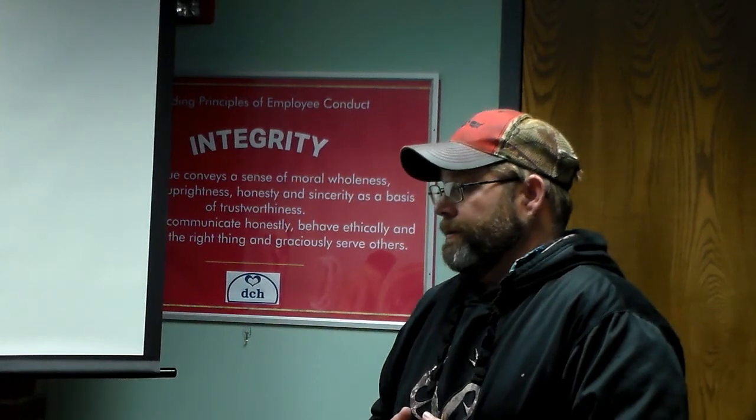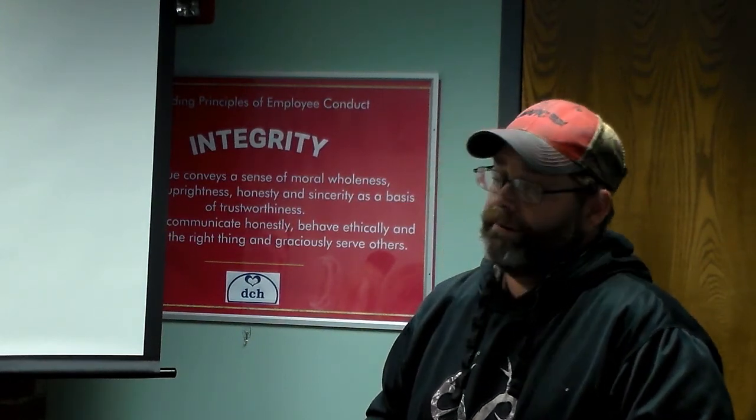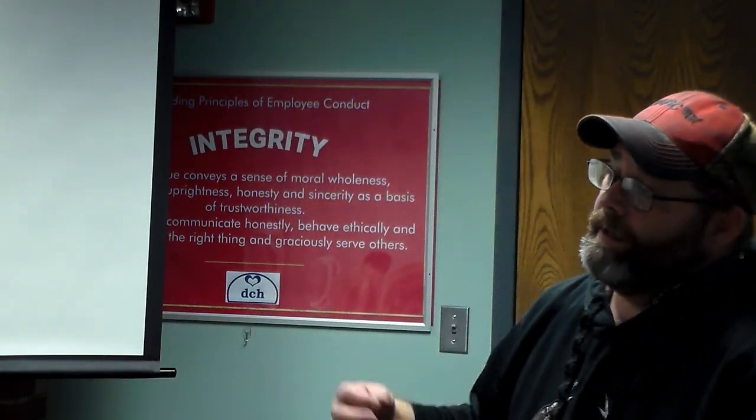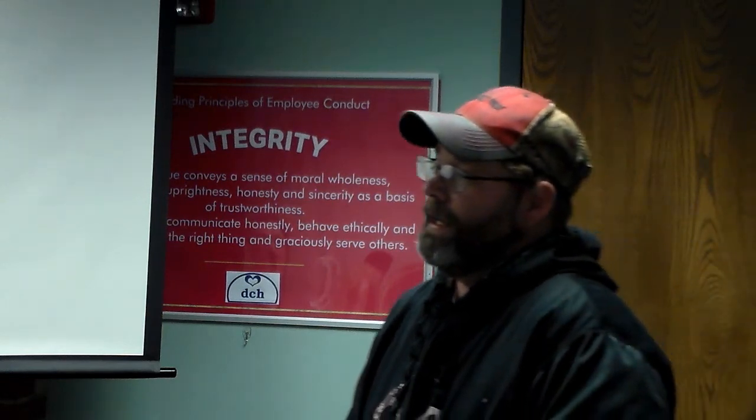We had our active shooter training here, what was that, a week ago? And we're going to try to build on that, and I want to actually have an exercise where we portray an active shooter in the hospital. It's going to take a lot of planning, because I really don't want somebody not knowing and calling the cops and then I get shot.